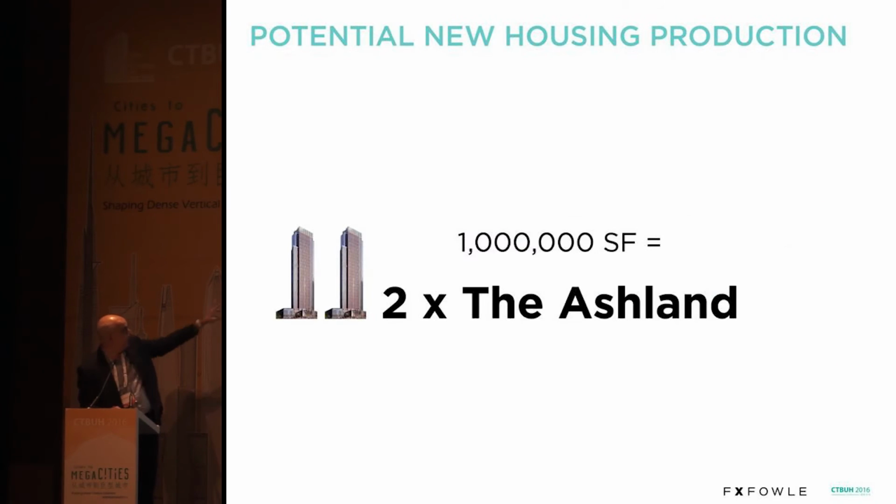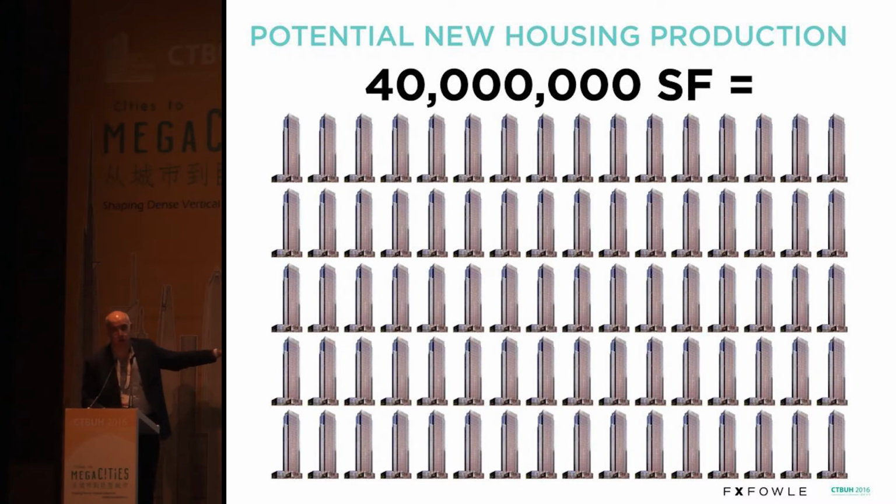We just finished building the tower on the left, and it's about 500,000 square feet, about 500 units, so it's 1,000 units if you have two of them. So the housing production per year in New York, in the five boroughs, needs to be this many towers. It represents a lot of new buildings, and new opportunity for savings.